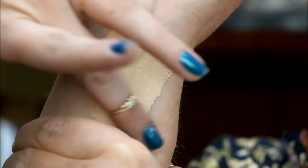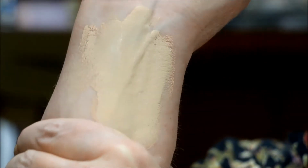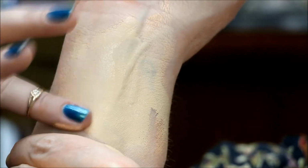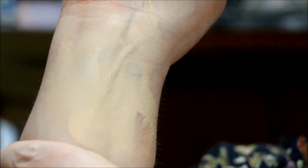Sorry, I just got it all over your hand. Obviously, again, not her shade, but check that out. Such a little amount, and it actually does work. It covers up tattoos, and it goes on very nice, has a great finish. And I mean, move your wrist for me. Look at that. If you actually had a shade that matched you, girl, you'd have no idea there was a tattoo there.